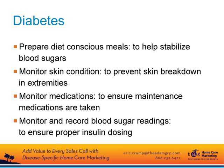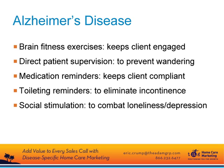Here's a diabetes care package. We prepare diet-conscious meals. Benefit, to help stabilize blood sugar. We monitor skin conditions. Benefit, to prevent skin breakdown and extremities. We monitor medications. Benefit, to ensure maintenance medications are taken. We monitor and record blood sugar readings in a patient logbook to ensure proper insulin dosage and compliance. And through that, you can back in report either to skilled nursing or directly to the physician. But now, you're talking their language, right? You're talking about the care of their specific patient population, not this generic, we love people.